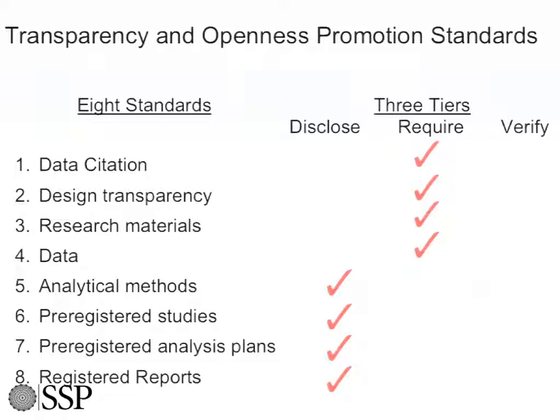The 3 tiers roughly correspond to disclosure, requirement, or verification. So for data transparency, if a journal were to adopt a level 1 disclosure requirement, they're not requiring authors to make data sets publicly available, but they do require the author to state whether or not data are available, and if so, where. A level 2 is a requirement, so you must share your data with a persistent identifier with some exceptions for ethical considerations. And then level 3 would be a verification step.